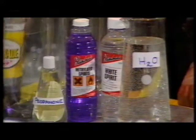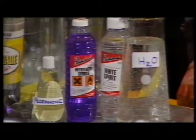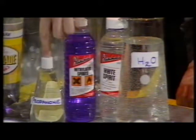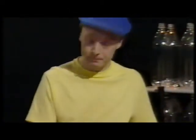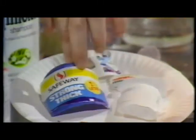Here's a few ideas. This one's H2O, of course it's water. White spirit, we've got methylated spirit. This one is propanone, but you probably know it as nail polish remover. By the way, do be careful if you use flammable liquids. And you can have a go at other containers as well. You don't have to test the whole label. Cut the bottle up and get 1 or 2 small pieces.